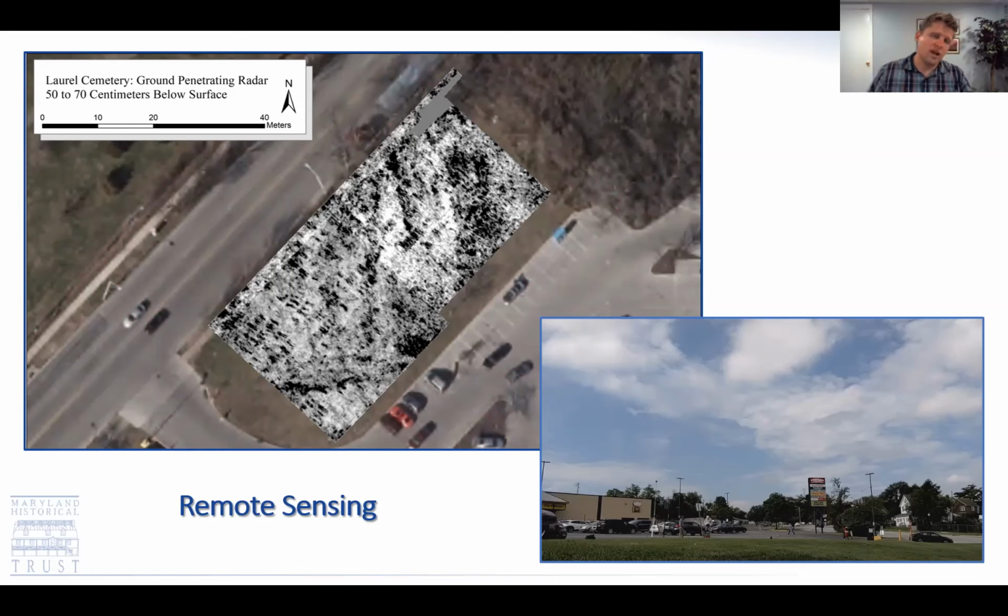Each time we're walking one of those transects from the video before, we're actually collecting a vertical slice of that area all along the transect. So we're getting a slice from the top of the soil to the bottom of the soil. And then we're taking those and stacking them next to one another until what we end up with is a 3D data cube and a map like the one you see there on your screen.